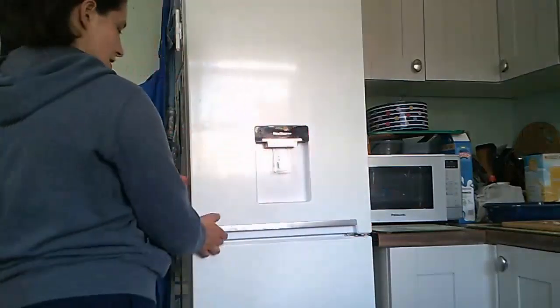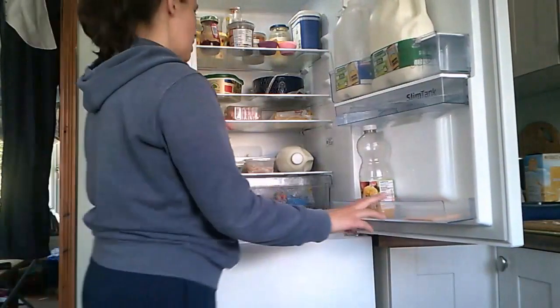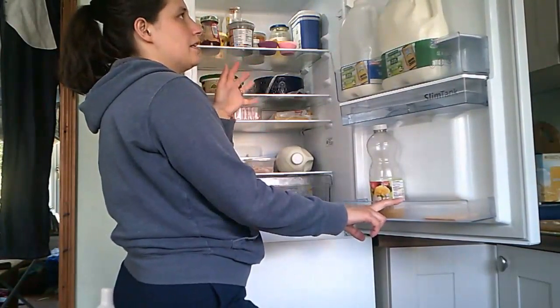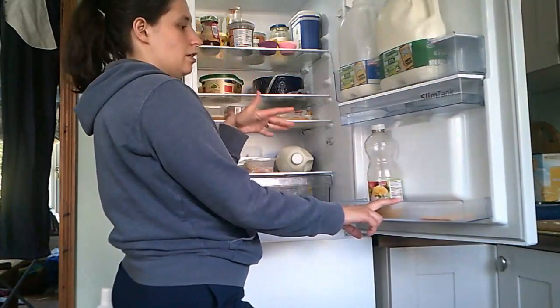Let's clean out my fridge. It's a little bit messy, but better than it was last week. Mainly because last week it was absolutely chock-a-block full. So the first thing I'm going to do is pull out anything that I know needs to be used either today or needs to go in the bin.